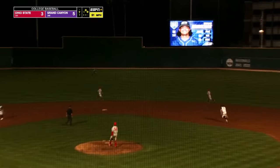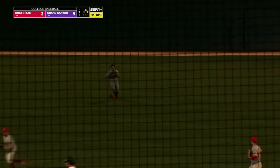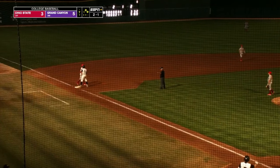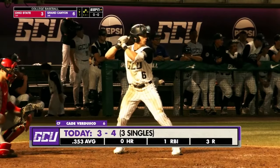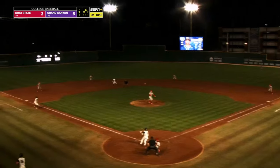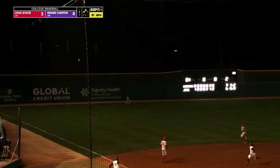Emilio, little squib shot. Going to fall in front of the center fielder, Stevenson. The throw will come to third. Crenshaw's got to hurry. He does. And Barreras takes a second. Can Verduzco be the first to four hits? Maybe he can. Yes, he can.